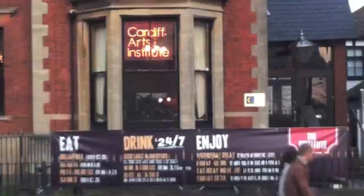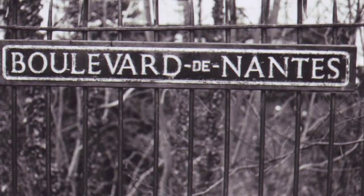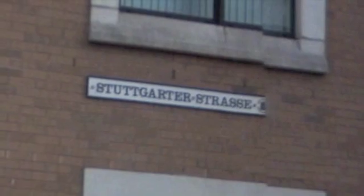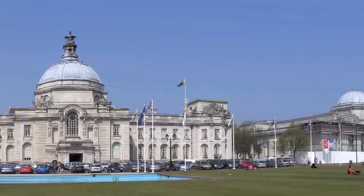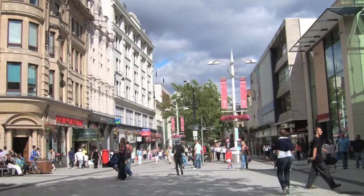The roads which signify the main divide between the two contrasting districts of Cathays and the city centre are the Boulevard de Nantes and Stuttgarter Strasse. Boulevard de Nantes runs behind the park situated in front of the museum and City Hall, separating these more cultural aspects of Cathays from the retail and consumer-orientated areas of the city centre.